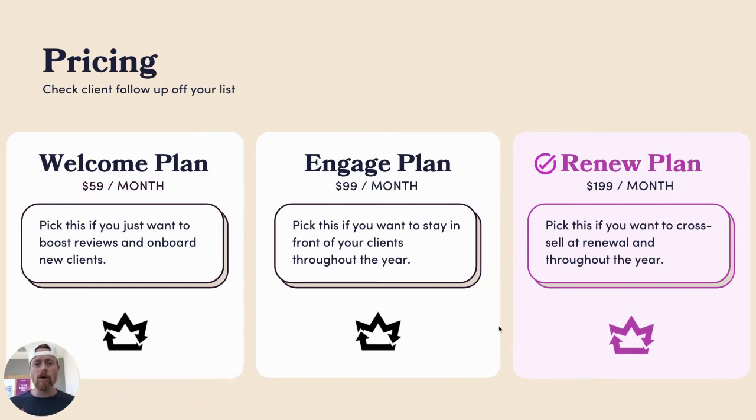So the welcome plan is for those of you who just want that new client welcome onboarding process. You don't need the year-long content. You don't need to worry about cross-selling. You just want to generate more Google reviews, and you want to generate more referrals, and you want to tackle that first 30 to 45 days of having a new customer come into your agency. The Engage plan does all of that, but it adds our annual content. So everything that we create in the content plan, the holidays, the newsletters, the birthday emails that go out, that includes that level of service. And then lastly, the Renew plan tacks on all of that, plus the cross-selling.